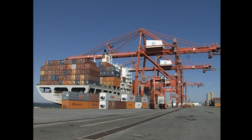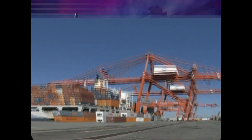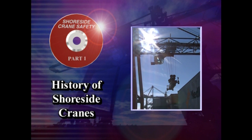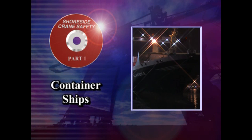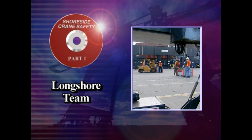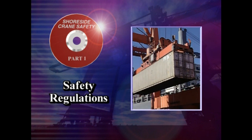This program is part one of a three-part series on the safe operation of shoreside container gantry cranes. In part one, we will look at why the shoreside container gantry crane came to be used at the marine terminal. The crane's characteristics will be discussed, as well as how it functions. You will learn about container ships, the terminal environment, and the longshore team. The controls and indicator lights in the operator's cab will be introduced. And lastly, you will learn some crane safety regulations.